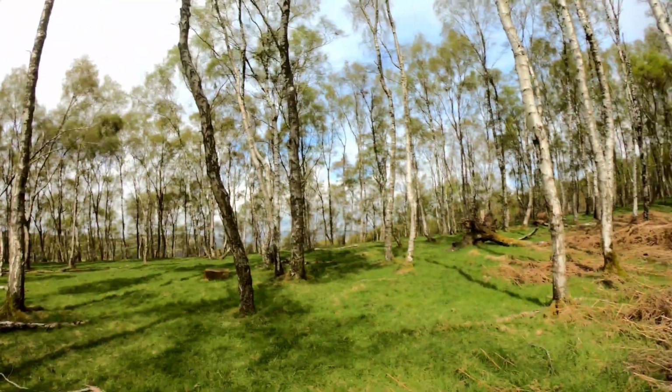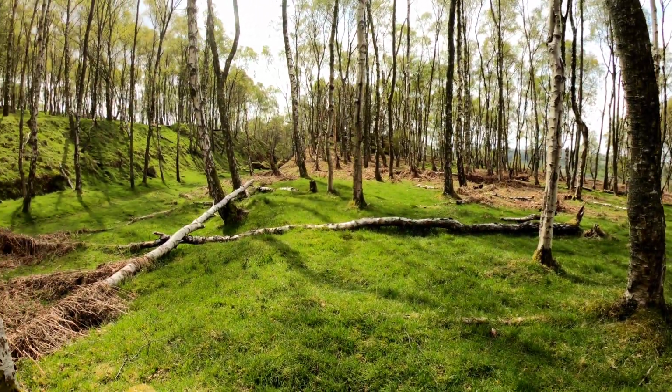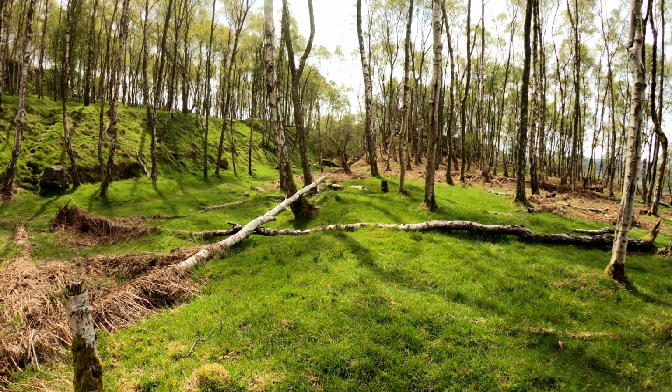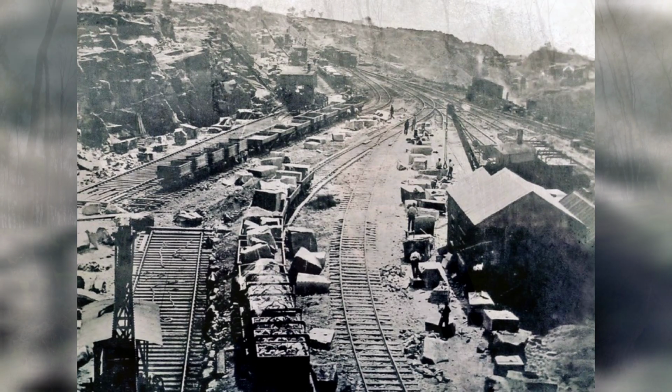So we're on a bit of a plateau now. At its peak there was just under 450 people working at the quarry, which is quite a large amount of people for a small area. Some of them lived down at the bottom in Grindleford, in what you might describe as tin huts, a kind of temporary shanty town. But I know a lot of the workers were shipped in on trains from Sheffield every day as well.